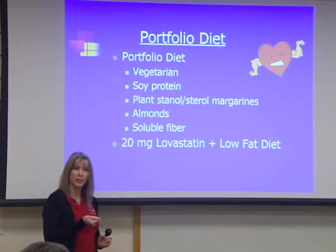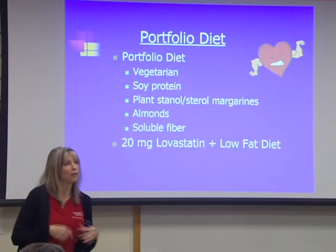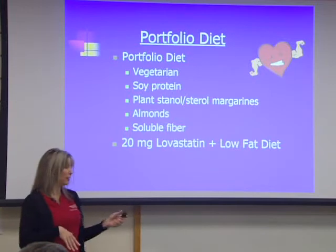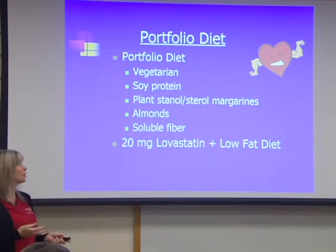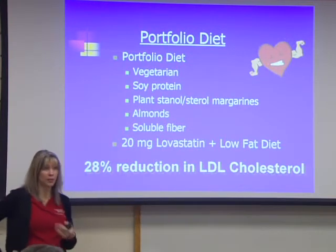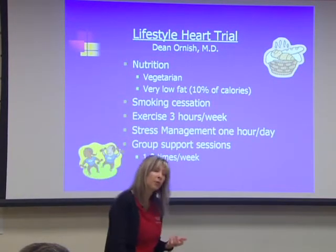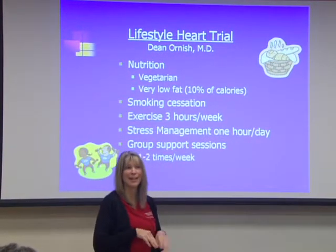Almonds, so there was a small amount of almonds every day, and high in soluble fiber, so that's oats, beans, barley, high fiber foods that are thought to help lower cholesterol. And that was compared with a group that took lovastatin and were on a low-fat diet. So this wasn't necessarily low-fat, but it was all vegetarian. What they found with the portfolio diet was a 28% reduction in LDL cholesterol. LDL cholesterol is your bad cholesterol, so that was a pretty significant drop in LDL. For some people, if they're willing to not eat meat, that's a good way to go because it has a variety of different foods, and it's not real low fat.